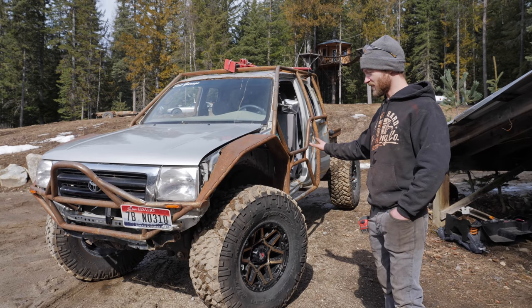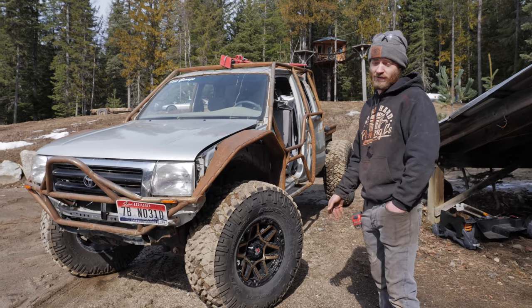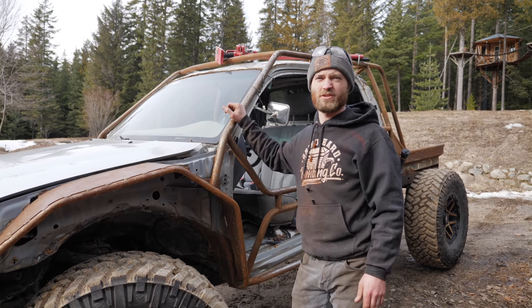It wasn't on a battery tender or a charger. I didn't even have to jump start it. It just started right up today. I don't know how that's possible. It's just a really good battery. It wouldn't be a proper Grindhard video if we didn't break something, so I've got to at least try to break something.